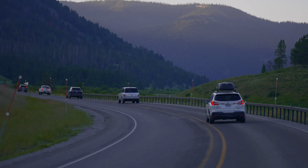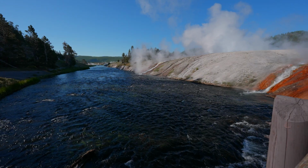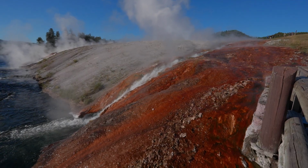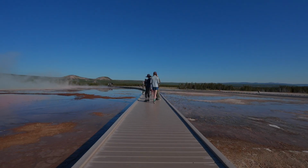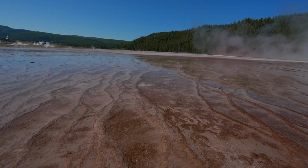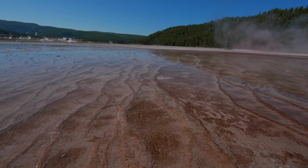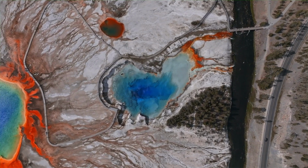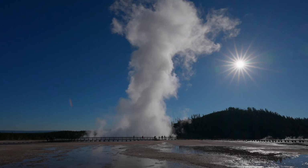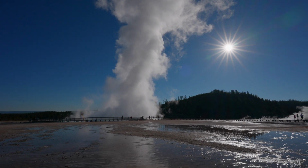You can park near the spring and take a short walk to it. As you cross the bridge, you'll notice the crazy look of the riverbank with the streams of hot water flowing down into it. As you stroll along the boardwalk, you'll be mesmerized by the way the ground looks. It definitely looks like the surface of another planet. Continuing on the boardwalk, you'll pass by some pools with water so blue and clear, you might have thoughts about drinking it.